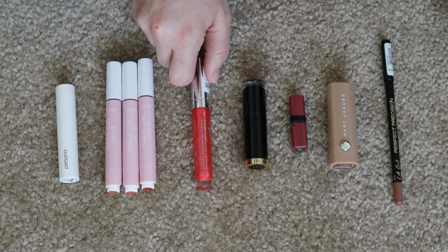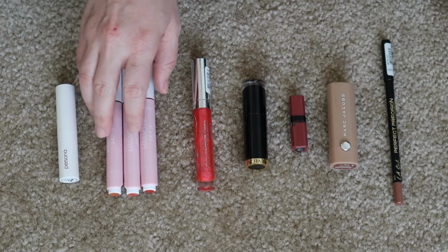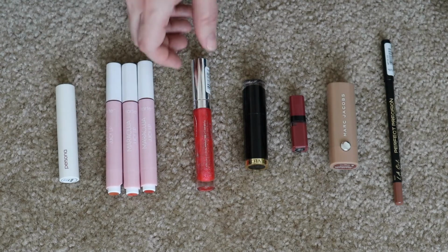I had only intended to buy two. I accidentally bought three. And again, I have no regrets because I will use every last drop of every one of these because they are amazing.